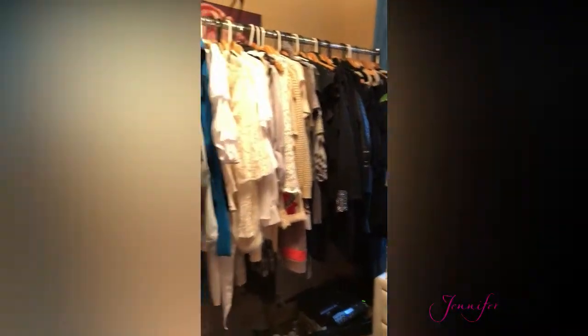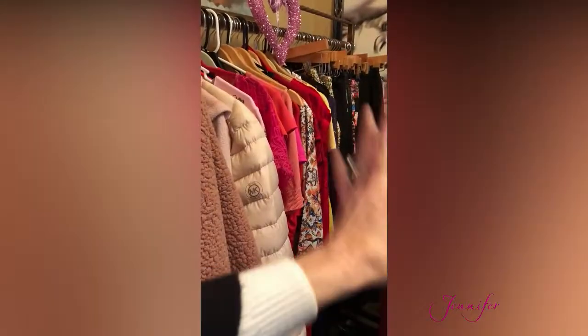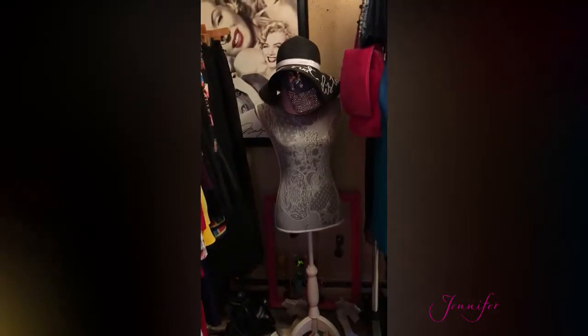I have shoes all down the bottom. I have my clothes on both of these racks here. And those are like my slacks and skirts. These are like my colored clothes, I guess you could say. This is just a mannequin that stands here.